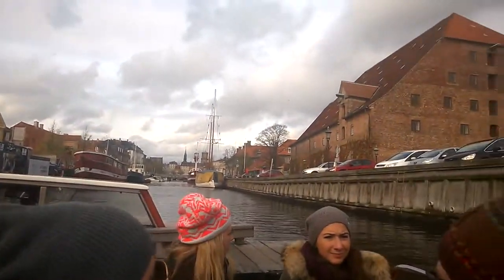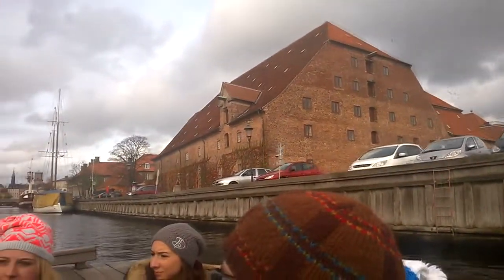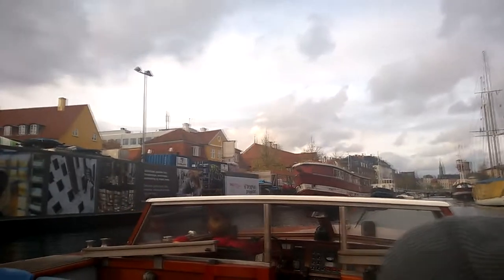And then here to the left, obviously lots of construction going on. This will become in 2017, presumably a new architecture center designed by the Dutch star architect.